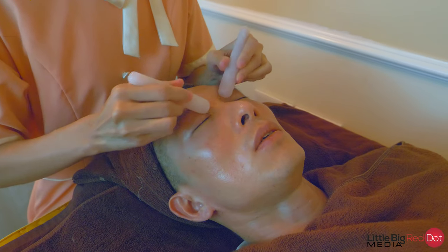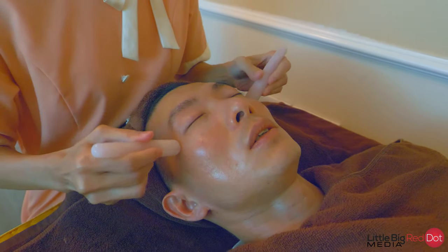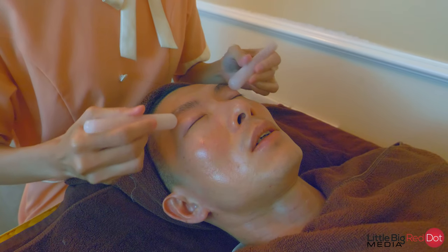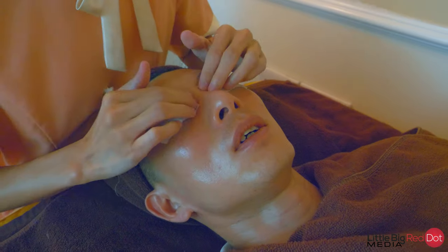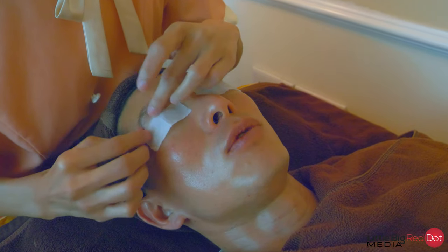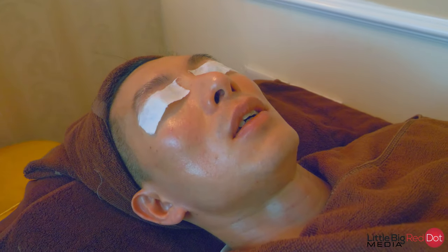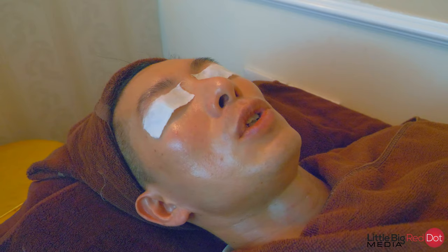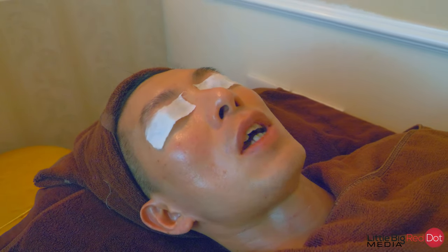Soothing the eyes area. Again? Soothing the eyes. Yeah, the area around the eyes. Now is the putting on the mask. This one is really total relaxation. Need to rest the skin, okay? No phone, no chit-chatting, just rest. Okay, I'm gonna rest now, okay?